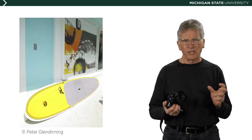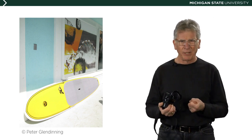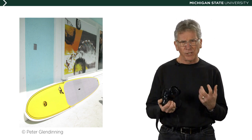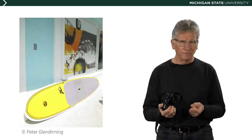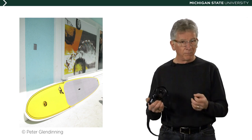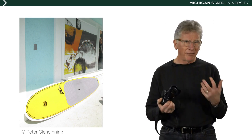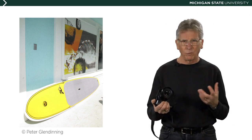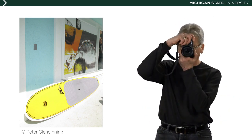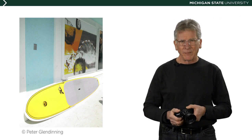I came upon this scene when I was waiting for my nephew, who was working in a surfboard shop down in Florida, here in the United States. And the first thing that attracted me was the color. I saw this yellow in the surfboard, a little bit of yellow in the scene behind it, and the poster, and without thinking too much about the rest of what was there, I just naturally raised my camera to my eye and, like this, made a vertical composition. That was my first picture.